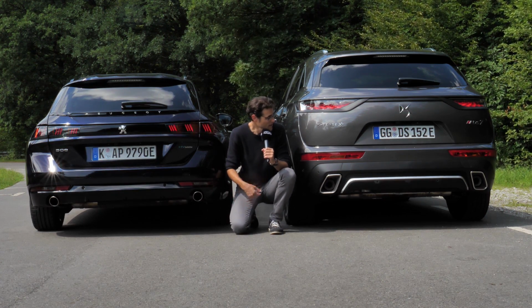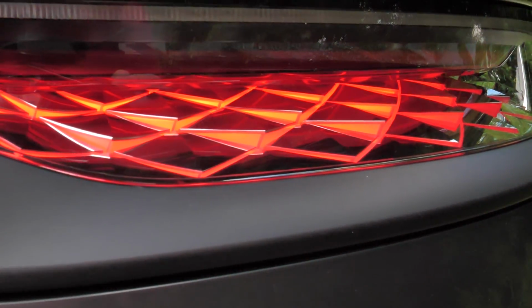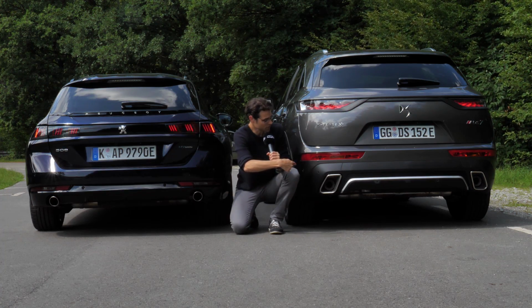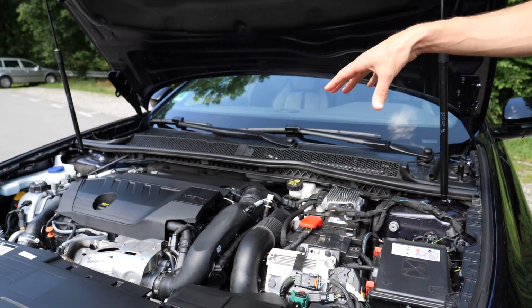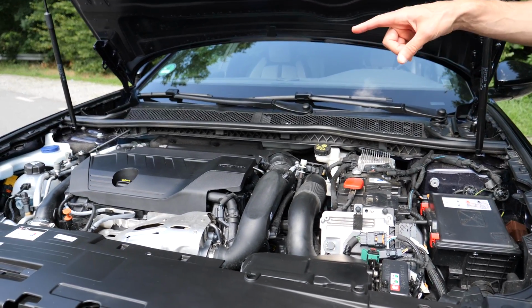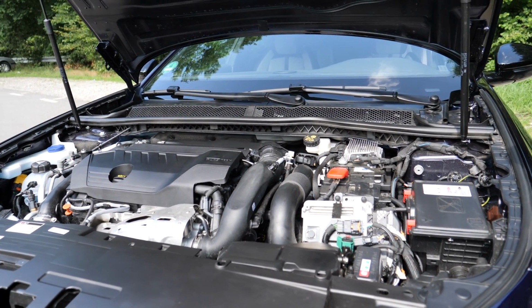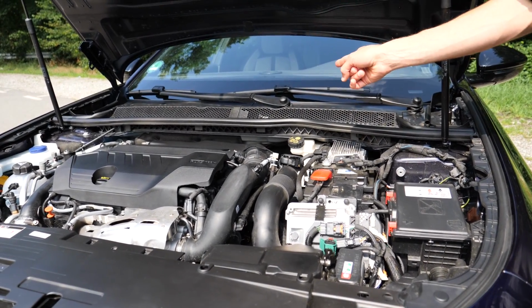Here, the DS7 Crossback, a very interesting job again with these artwork-style tail lamps. Pretty cool. They call it E-Tense when this is the plug-in hybrid version, E-Tense 4x4 when it is the optional one that also has the additional electric motor in the rear. Both cars are from the PSA Corporation, they share a lot of different parts, also the engines, and they have turbo petrol and turbo diesels. But today it's about the top spec plug-in hybrid versions. You can see here the engine powers the front wheels, and also the electric motor powers the front wheels. So this one here is front-wheel drive only, 224 horsepower, a 1.6 liter turbo petrol engine paired with this electric motor. And this is not available with all-wheel drive.